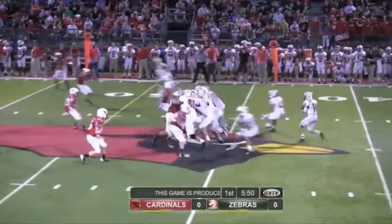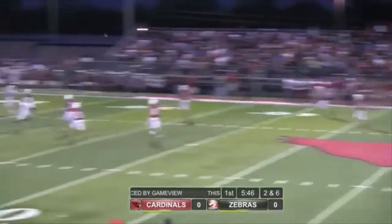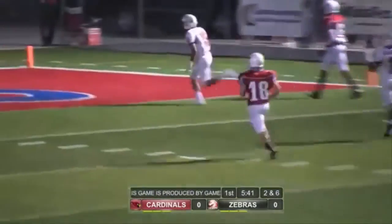Back with him, he drops back to pass once again. He's looking. Passes up in the air, and it's completed once again. And this time for a touchdown.